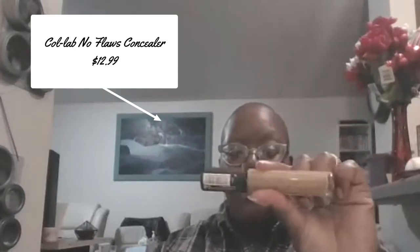Like, I love this concealer. This is hands down my number 1 favorite concealer. It is definitely brown boy approved. If you are my skin tone, this is great for highlighting, or even if you're a little darker. I think they may have a shade after Mocha, so that could be great for highlighting, but this col-lab concealer is beyond good. Alright, y'all, so that was my top 5 favorite concealers.